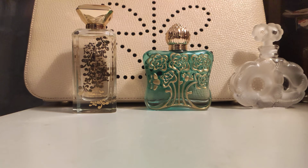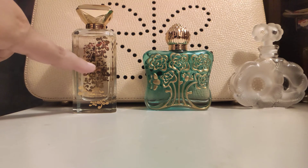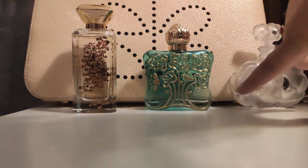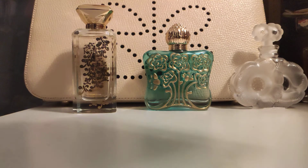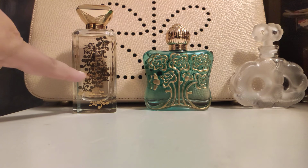So what I did was I layered the Korloff on top of the Anna Sui, and it was very nice, but this doesn't have as much longevity as the Korloff. The Korloff doesn't have as much power as you might think. Maybe 5 hours, maybe. But even layered, it doesn't last as much as the Korloff by itself.